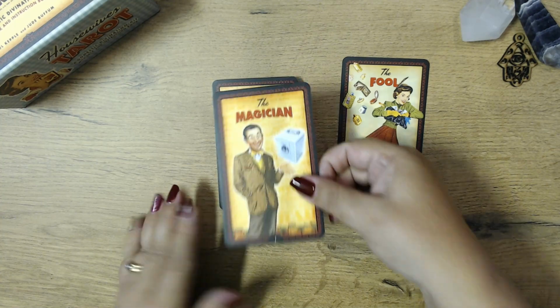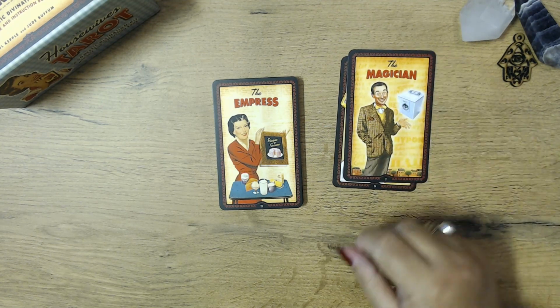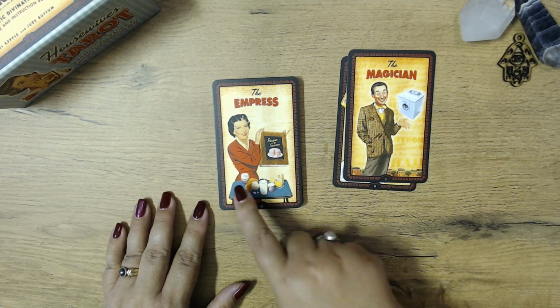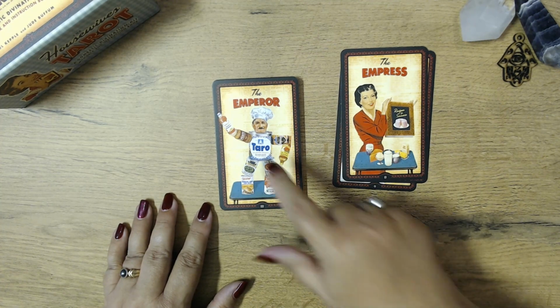The Magician, performing miracles with the washing machine. Too cute. The Empress, she has the recipe for success, and she has all her ingredients, so she's ready to create.